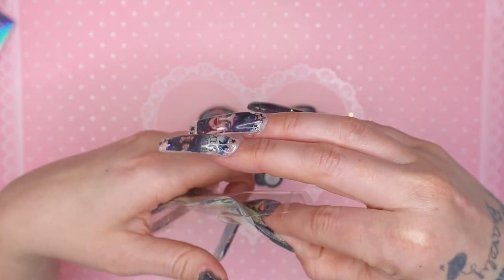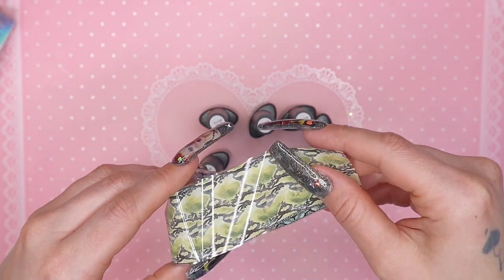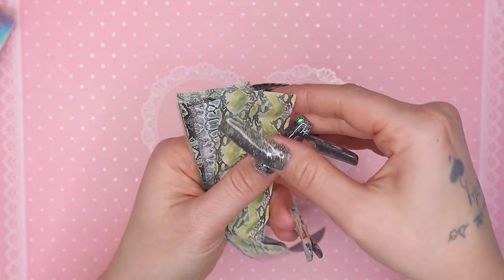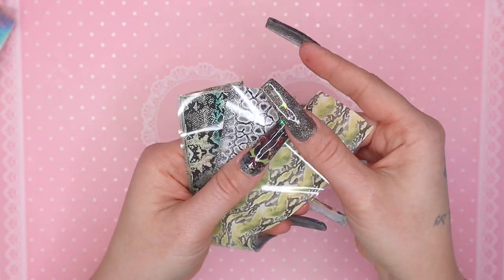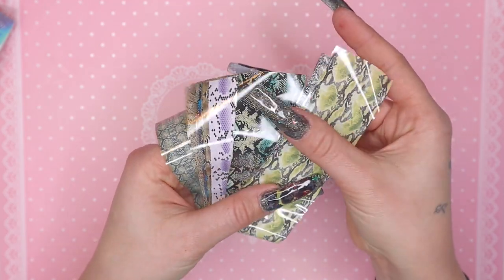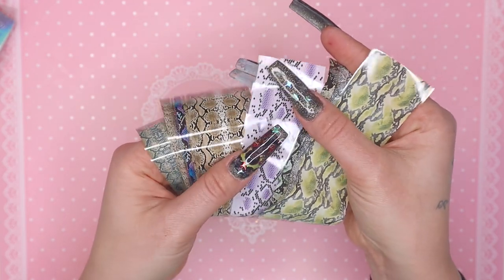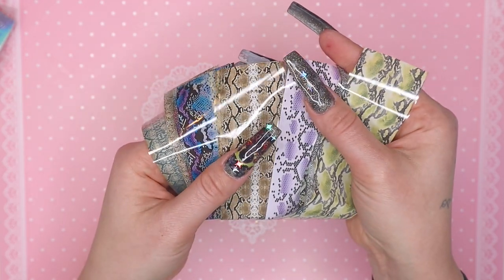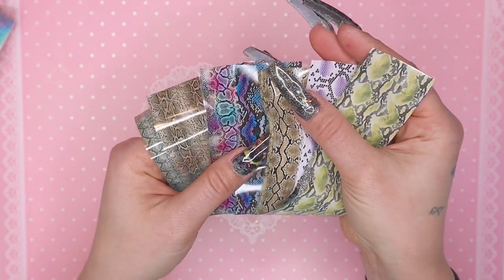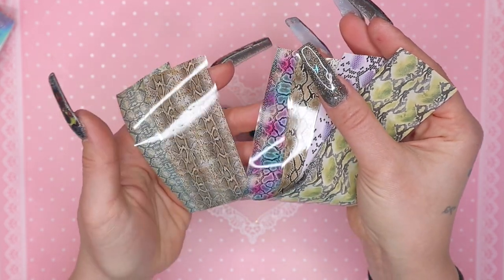I also did receive this transfer foil set. They're all snakeskin transfer foils. I think these are super cute. They come in 10 different colors, and these are really unique looking to me. I haven't really seen any nail art that was snakeskin for the nails in these colors. I really like that purple and white one. That one looks super unique to me. And I really like that blue one with the purple, and I also like the one with the 3 colors. That's purple, blue, and pink. That one is super pretty.